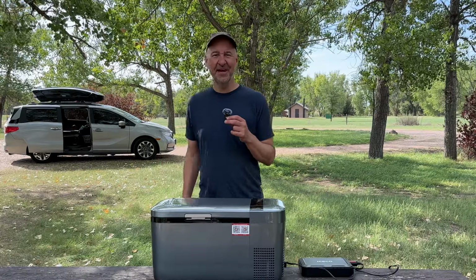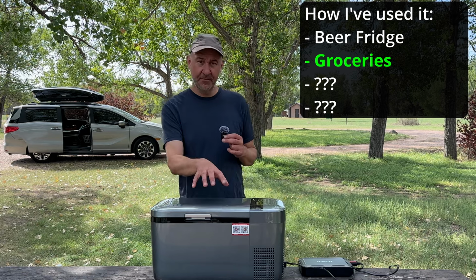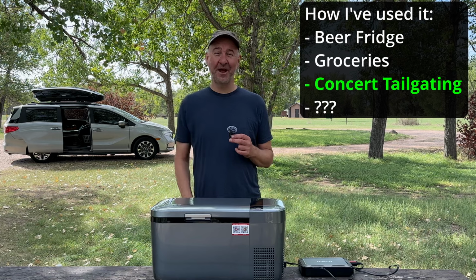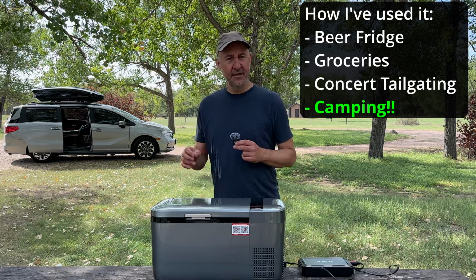So here's how I've been using the ICECO GO20 for the past month so that I can fully get to know it and I can do an authentic review. The first thing I did was set it up as a beer fridge in my garage, for which it worked out great. Second, my wife and I went on a shopping trip where we had to get some groceries, but we knew we wouldn't be coming home until much later. So we set up the GO20 and the power bank in the back of the car, put our groceries inside, and kept them cool for hours before we went home. Third, I went to a concert at Red Rocks and used the GO20 for tailgating. It worked out great. And lastly, and most importantly, I've used it now on 2 different camping trips. So let's get into it.